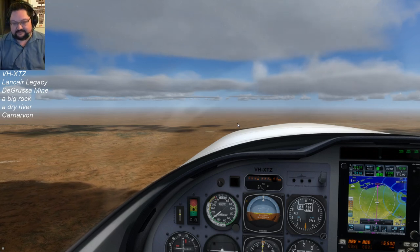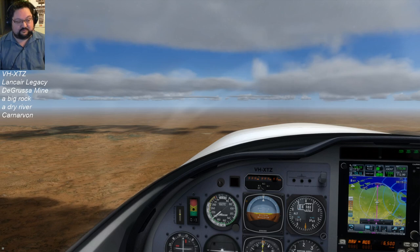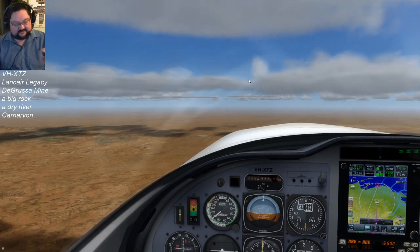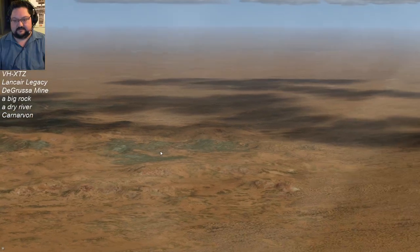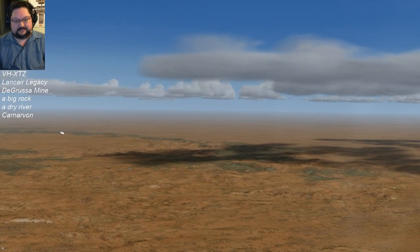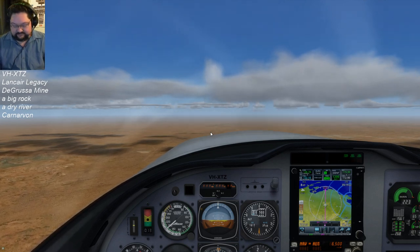So that's the so-called river that we are going to be flying over in about 12 to 15 minutes from now. In fact, I think I see the river now. Maybe not. I'm seeing a little dark patch in the ground there. That's probably it. Yeah, well, the Gascoyne isn't exactly the Rubicon, is it?